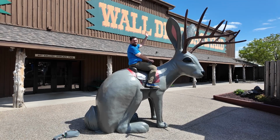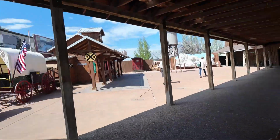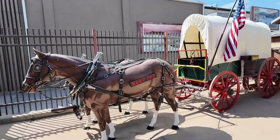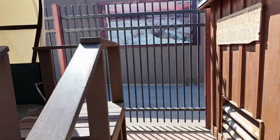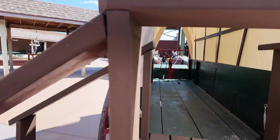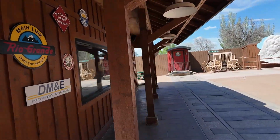Hello. But then across from the jackalope and all that fun stuff, I just want to take a closer look at technically more selfie chances. We got the horses up here. You can walk up this. I'm not gonna walk fully up, I'm just gonna look inside here. You can just go up to the front and get a picture at the front if you want to. This is great. Got a train kind of station over here.